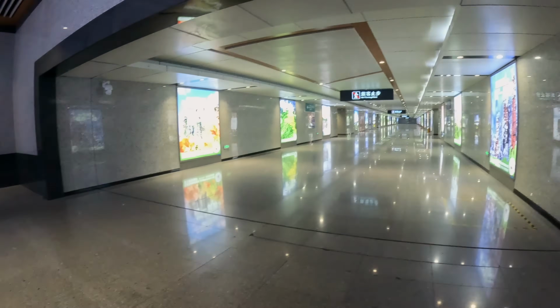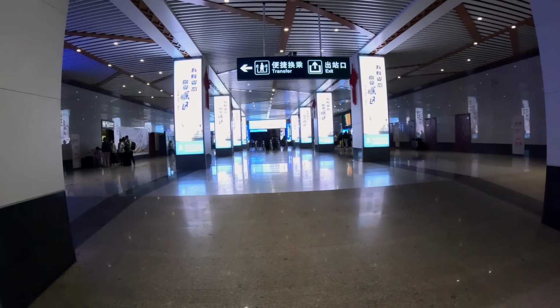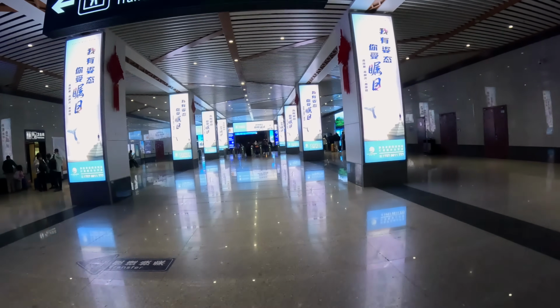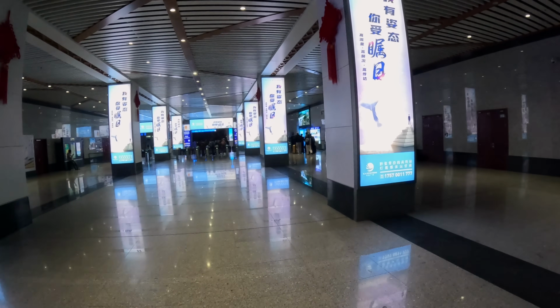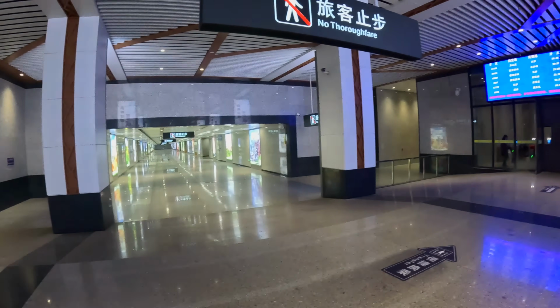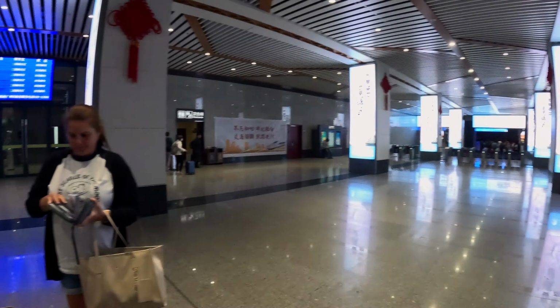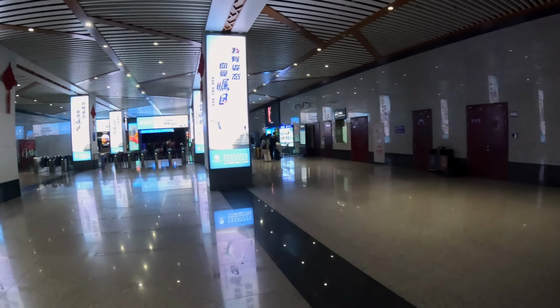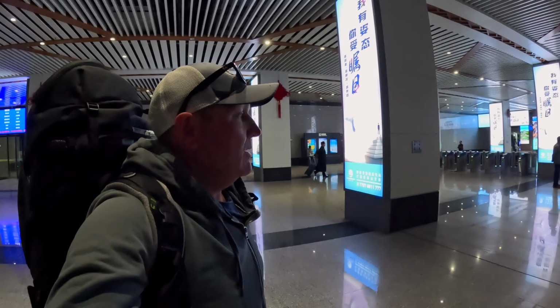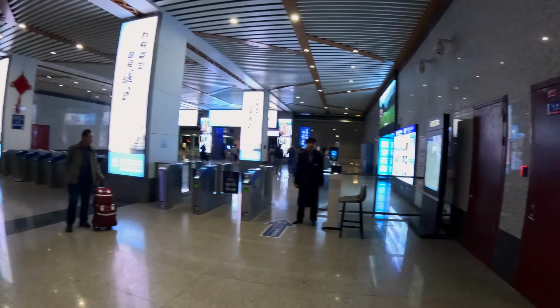Alrighty, it's a beautiful train station here. As usual, I think you've got to grab your passport to get out through the gates here. Yeah, you do. There's a little exit here for the passports. But not many people around because it's about 8:30, 9 o'clock at night. So we're going to head out and go through the exit here with our passports, and we're going to jump on Didi and try and find a little taxi to take us to the accommodation.